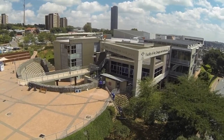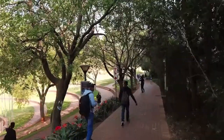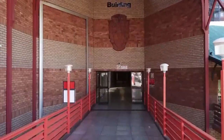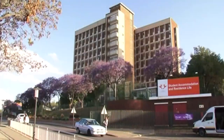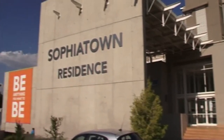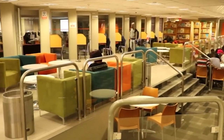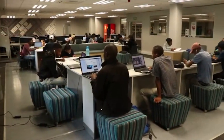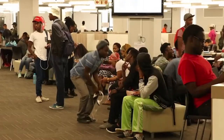Imagine an area that spans across 450,000 square meters or 450 football fields. Well, this is the total built-up area of UJ. UJ is one of the largest residential universities in South Africa with 25 on-campus residences. UJ has several libraries where you and your fellow students will find a place to meet and study together. Here you will have access to over 540,000 volumes of literature.